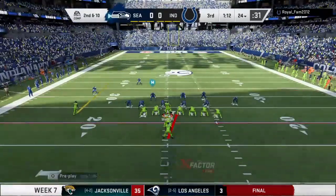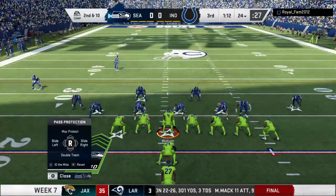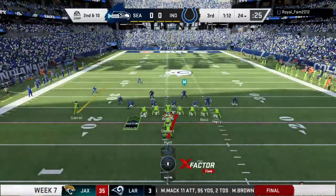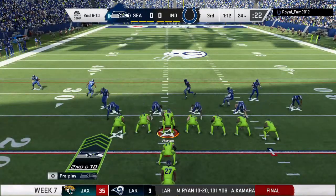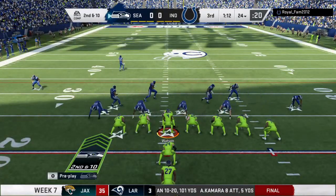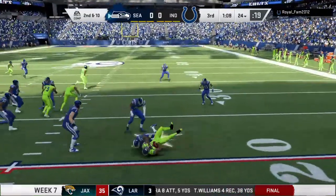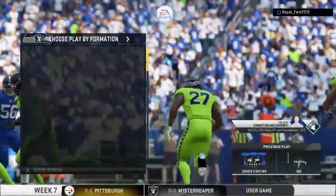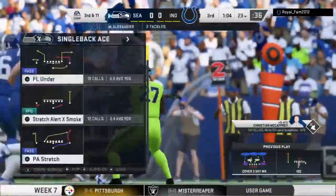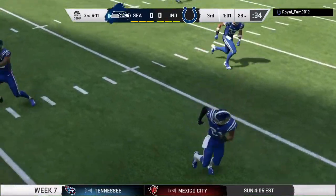From the 24, they'll go again on 2nd and 10. Here's Hunt, and he tries to power forward, but he will not get back to the line of scrimmage. It'll go as a loss of a yard, and it'll set up 3rd down.